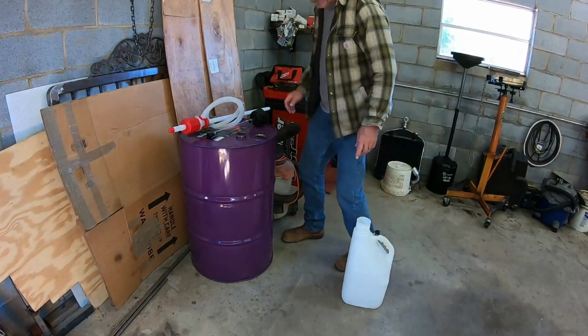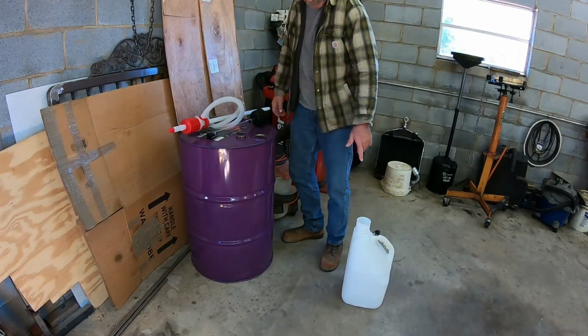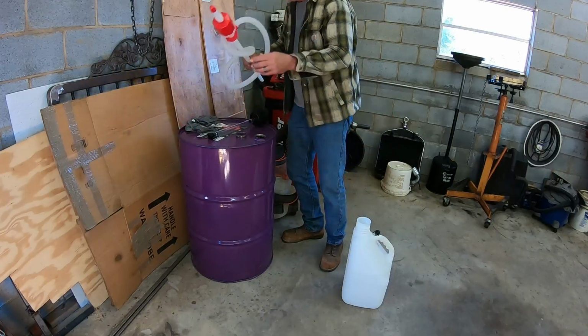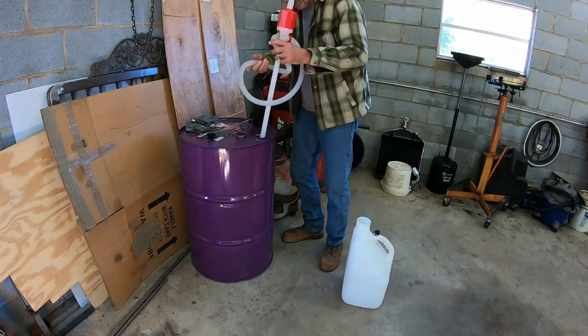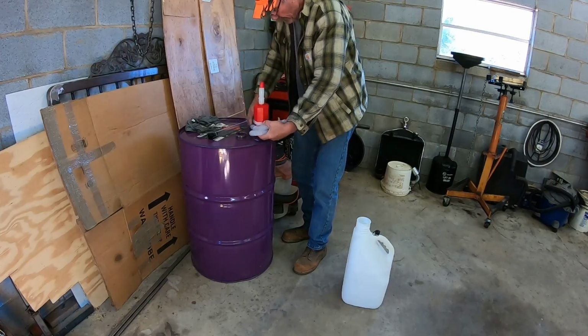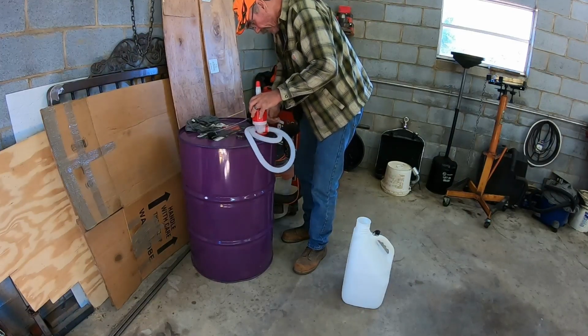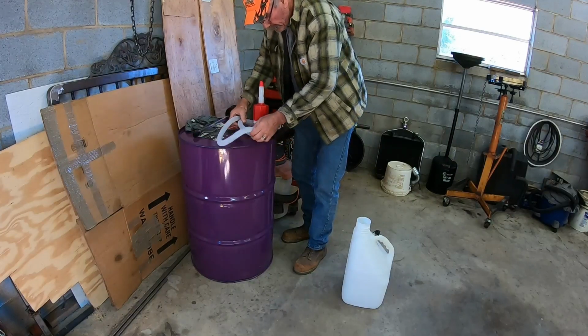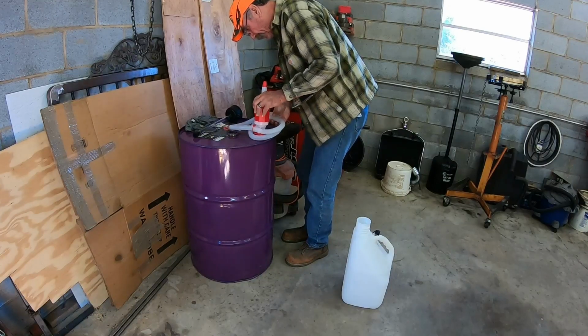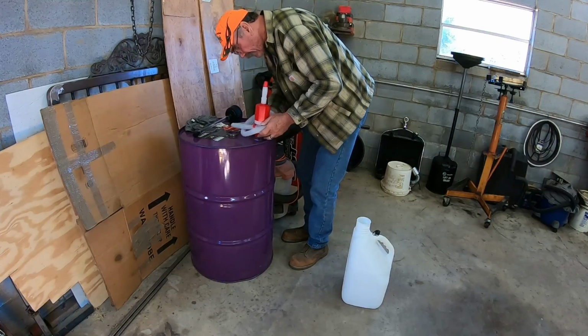Well, last year when the season ended, I had a 5-gallon jug full, and I had about 2 or 3 gallons in the car. So what I did was put all the fuel back in the barrel. I want to empty the barrel. I'm supposed to take it down next week and bring it back, see if I can get it.